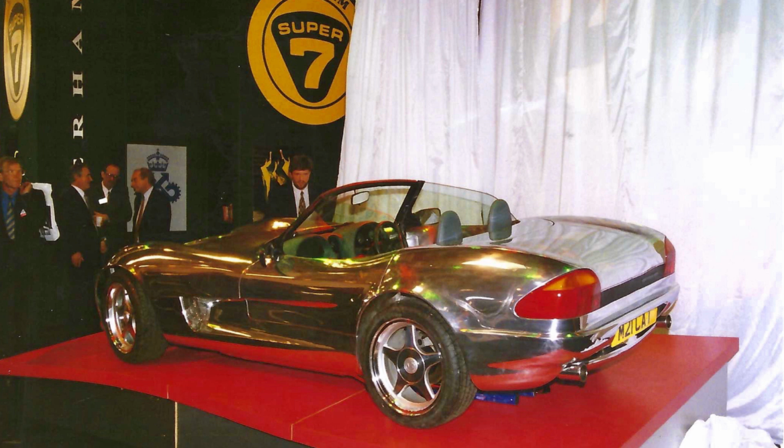Questions were asked about the name. Why was it called the Caterham 21? Why wasn't it the Caterham 8 or the Caterham 9? Purely because in 1994, that marked 21 years since Caterham took over the 7 project. So that's kind of as complicated as it gets, really. It was just simply marking a point in time.